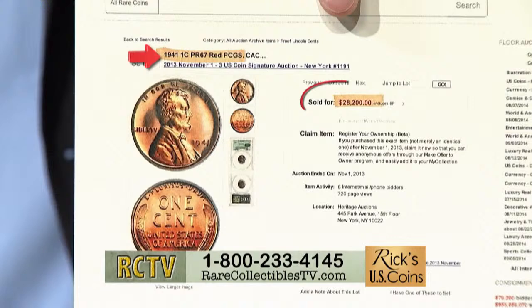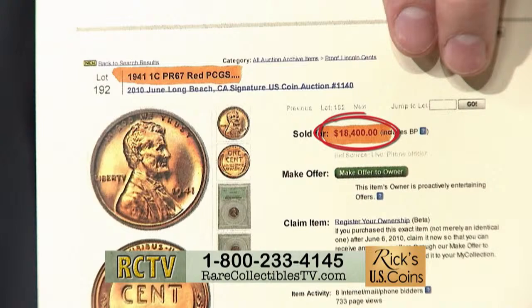The 41 penny, however, here's one that sold most recently, $28,200. That was about a year ago. A few years before that, it was only $18,000. So it had gone from $18,000 to $28,000. Now the Franklins, let's cut to the chase. The Franklin market, I'm seeing prices well above the NGC price guide values.